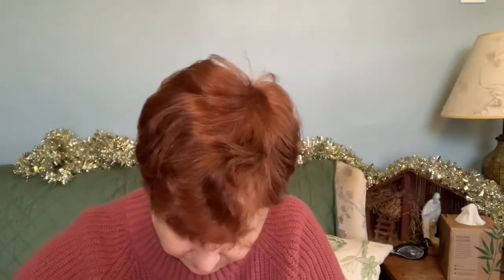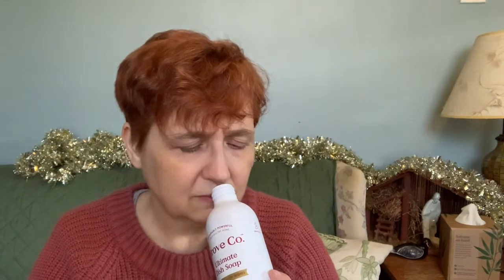I love the smell. Now, I also decided to try another holiday scent. This is spiced berry. I have no idea what it smells like. Oh, it's a very berry smell. I can't decide if I like it or not. I'll let you know next time. It smells like spices and berries, but it's not like a cinnamon smell. This will take some getting used to.